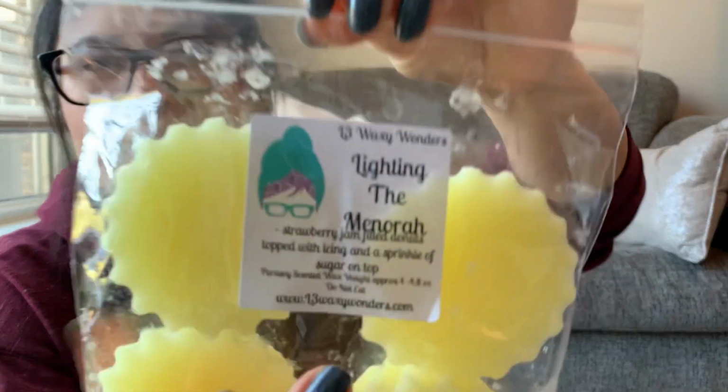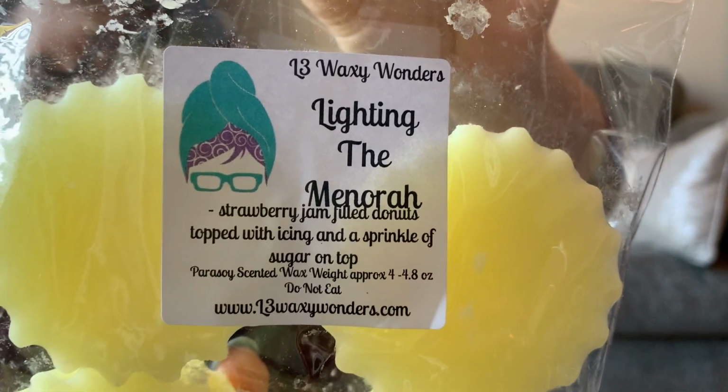The next one is Lighting the Menorah, strawberry jam filled donuts topped with icing and a sprinkle of sugar on top. I like strawberry jam a lot. Strawberry jam filled donuts. I wonder if the strawberry jam is going to remind me of the Aunt's jam filled jelly rolls because I love that scent.